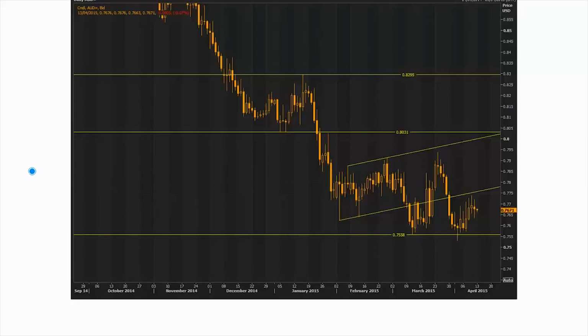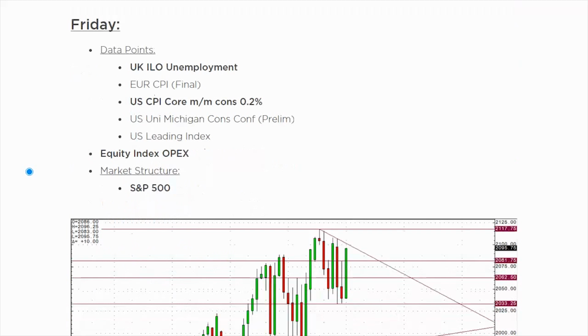Moving quickly over to Friday, we've got the UK ILO unemployment, European CPI, US CPI core month-on-month. The consensus for that is 0.2%. US University of Michigan consumer confidence, that's a preliminary reading. Watch out for that number. Consumer confidence is quite important, being as the US economy is predominantly consumer driven. And we've got the US leading index also, which is not entirely market moving, but I put it in there anyway.